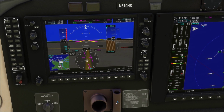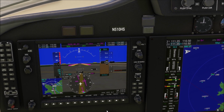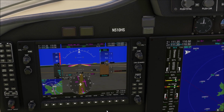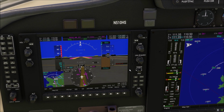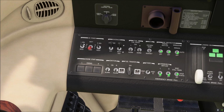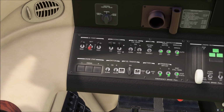So request taxi to runway. Gulf Air Bravo Sierra, request taxi to the active. Gulf Air Bravo Sierra, runway 08 taxi via Juliet, Bravo. Runway 08 taxi via Juliet, Bravo, Gulf Air Bravo Sierra.